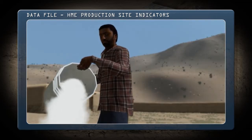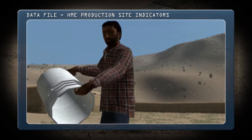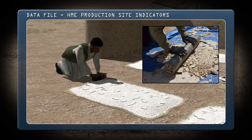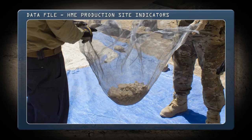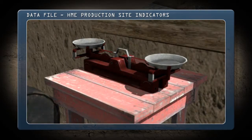Calcium carbonate, a byproduct of the CAN 26 HME process, is normally dumped nearby. When it dries, it is a white to light brown solid. HME grinding, crushing tools to reduce the coarse HME material into a fine powder. A sifting screen to separate and further screen the HME material. A scale used to measure the HME materials.